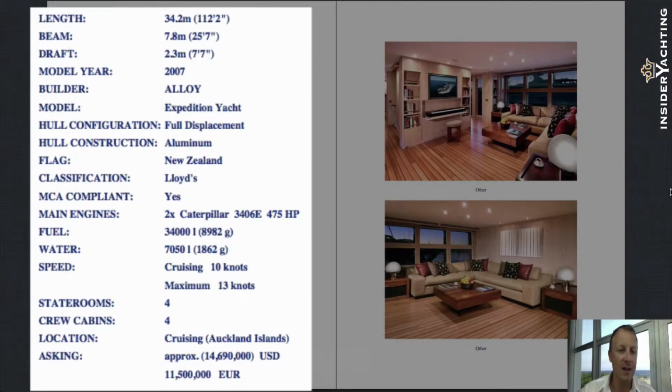Now the fuel and water, you'll notice, is much higher than any other boat that we see as far as storage. Almost 9,000 gallons of fuel and 1,800 of water. It does have the water makers on, of course, but great storage there. Cruising speed is 10 knots up to 13. 8 guests in 4 staterooms, and it also has 4 rooms for crew. It's a long-range cruiser, so you don't want to skimp on the number of crew that we're using here.